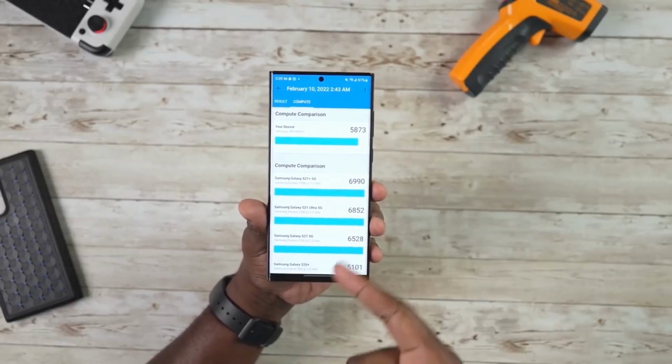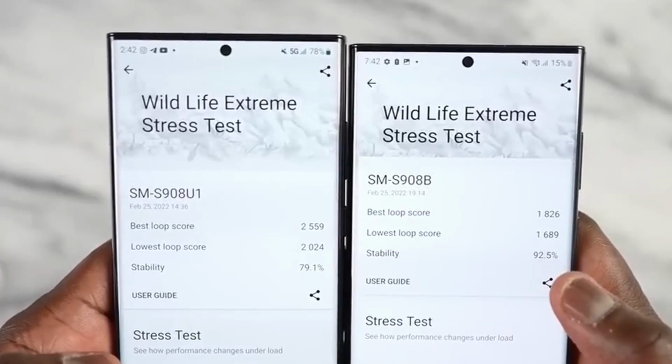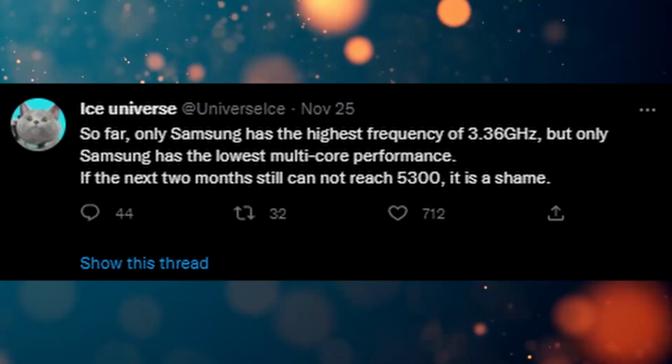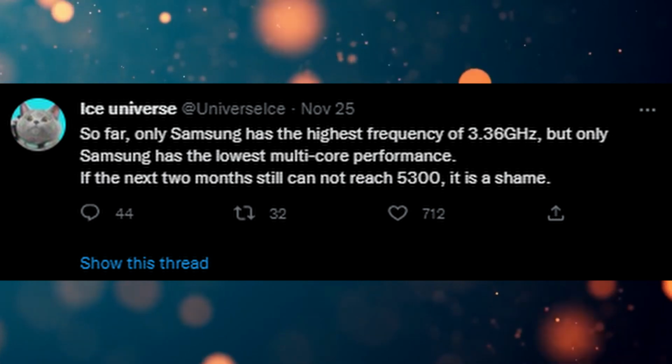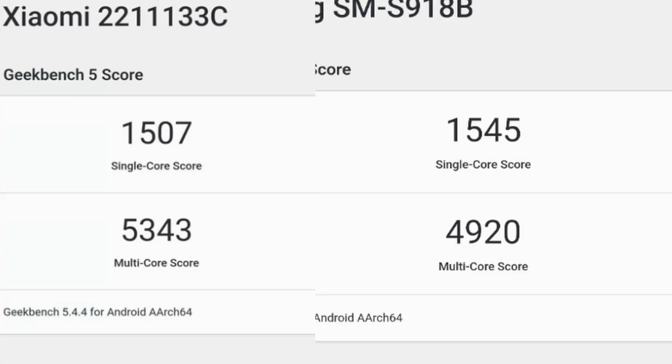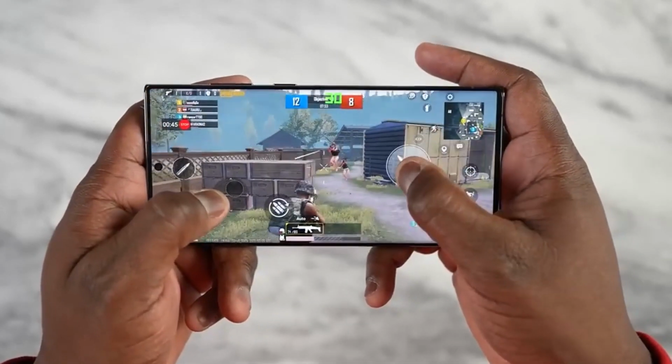So right now, Galaxy S23 Ultra is not fully optimized just because of the initial testing. As Aishin stated, the Galaxy S23 Ultra will come with the highest frequency processor at 3.36 GHz, but with the lowest multi-core score. So Samsung needs to improve this with time before the launch. But as we all know, benchmarks are not the best way to put a final verdict.